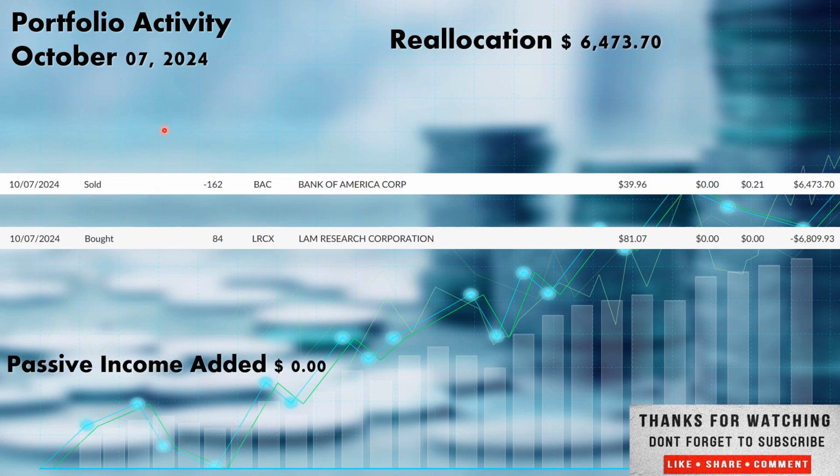Now, next up, this is the reallocation, and yes, we did sell our shares of Bank of America. Here you can see we sold out of 162 shares. Actually, it was 162 and some fractions of shares, but they didn't close out those fractions. I think we got another $6 or something like that later on. But for the most part, we received $6,473.70 for the sale of the Bank of America shares, ticker BAC. This is out of the financial sector. So there you can see that $6,473.70. That's represented here. We did reallocate that.